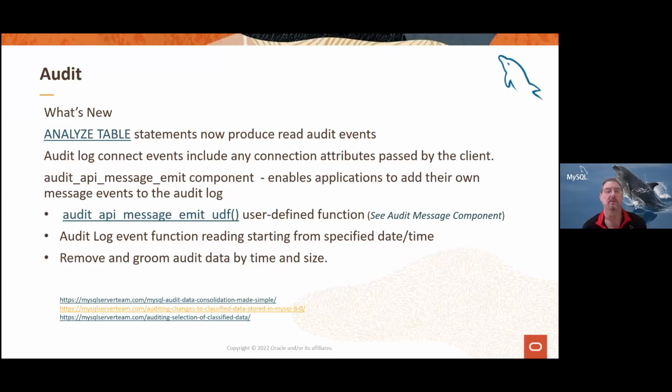In audit, we have the ability now, if you're running an ANALYZE TABLE statement, to have the results added to the audit trail, and to expand upon the capability of the audit API message emit UDF. This is user defined. It's in the documentation, where you can actually customize the type of information that is added to the audit log for your particular purposes. Perhaps you want to document what application it was, where it was being run from, any of that. It can be done through this mechanism.